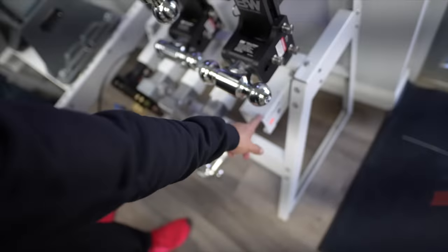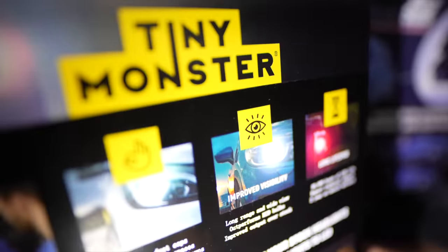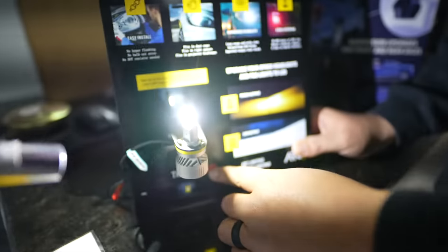Ya nos llevamos el de aquí. Hola, ya. It's a tiny monster. Oh, shit. Tiny little turbo.